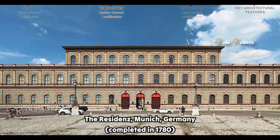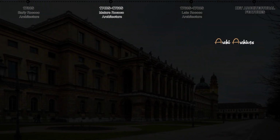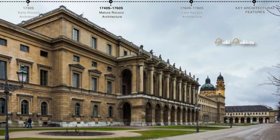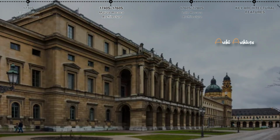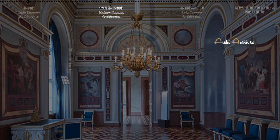The Residence, Munich, Germany, completed in 1780. The Royal Palace of the Bavarian monarchs is a prime example of Rococo architecture, featuring opulent rooms, a grand staircase, and richly decorated interiors with intricate stucco work and gilding.